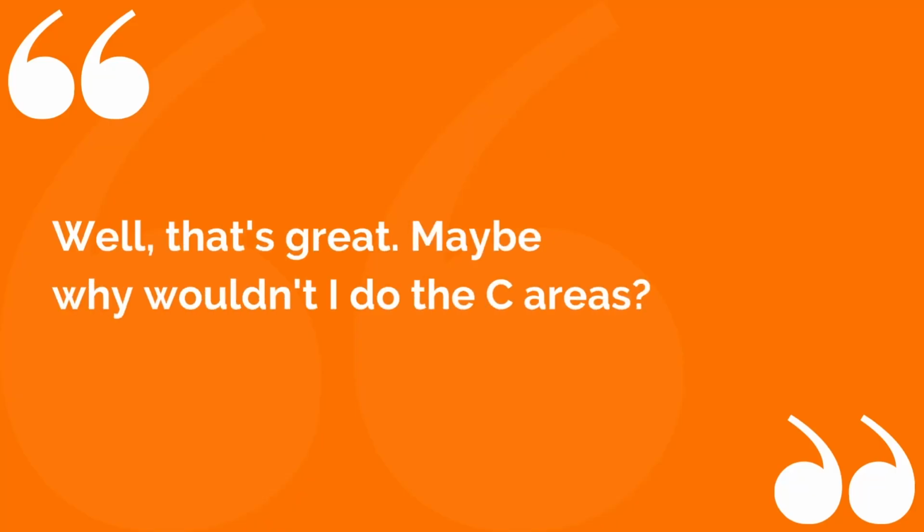Next up are the C areas. They're up and coming areas like Revere in Boston or perhaps Medford, and these areas are pretty nice, but they're coming up. They're not B's yet, they're not A's, right? And your risk to be able to rent those out is a little bit higher. Your risk versus reward. Maybe the appreciation is there as well. I say, Jarrett, well, that's great. Maybe why wouldn't I do the C areas?